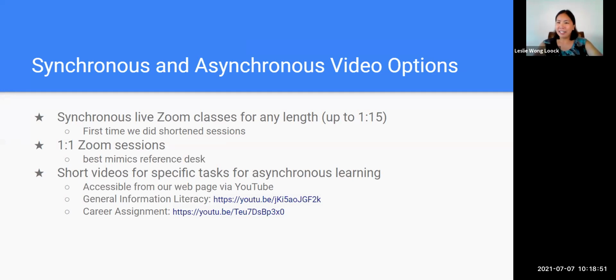We decided at the beginning of this, because it was a very quick flip, as you all know, back in the spring of 2020, that we were going to change it, because it's really difficult to keep Zoom classes for an hour and 15 minutes if we're not in the building, right? A lot of times when we did information literacy sessions, we were in the building and we were explaining a lot about library services. So now in our Zoom classes, this is the first time we've ever done shortened sessions.